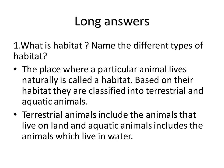And then the long answer. What is habitat? Name the different types of habitat. So first, what is a habitat? These are the 3 mark questions. Each and every point carries 1 mark.